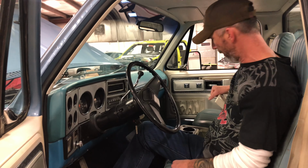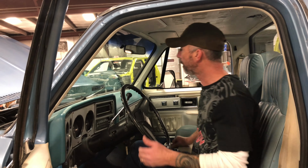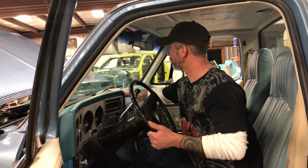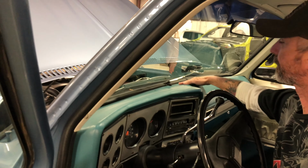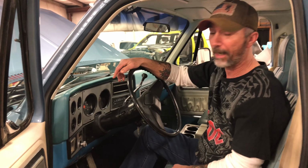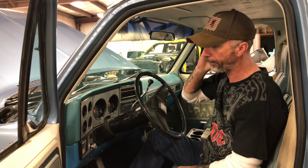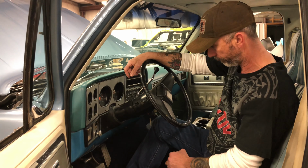This is one thing I never remember seeing: bucket seats with the center console. That's the whole dash. This is one of the things that always kind of cracks too, with those speakers, right? And that's solid. No cracks in it. I'm more of a Dodge guy, but I still love these old square body Chevys. They're just really nice trucks.